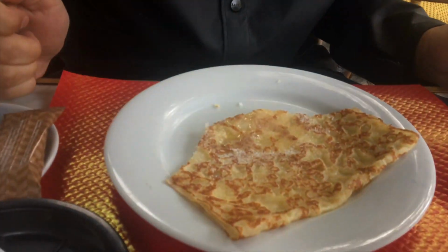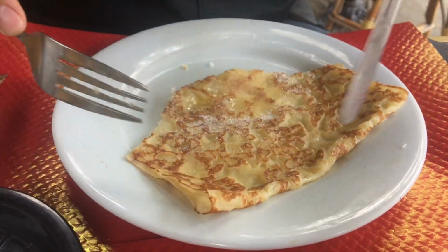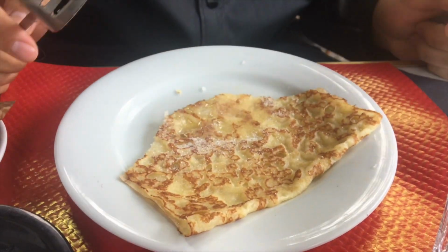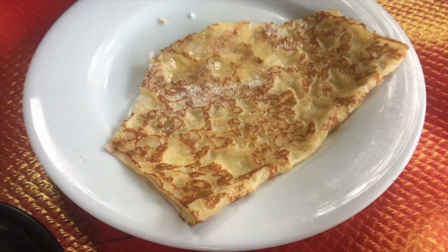It's very, very satisfying. The batter is light, it is thin. You can find all sorts of patterns in it. It's actually fun to look at. It is not too heavy. It is not too sugary. I give it a good 9. I'll be honest with you. Wow. I'll give it a good 9.